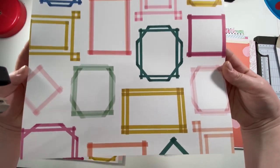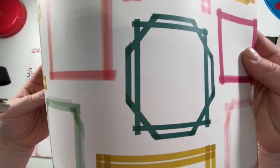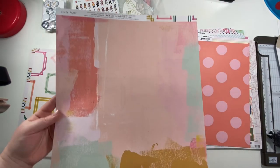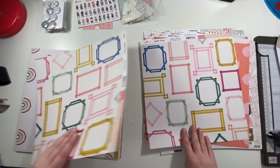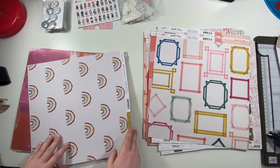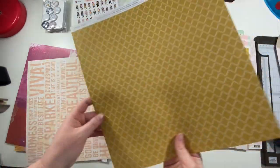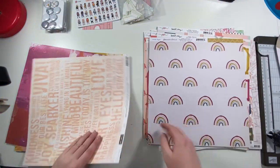This one is these cool frames. They're almost like the washi tape as well. And then the back is that fun mixed media looking background. So I got 2 of those. This way. And then Magical Forest. I have to go back and put these together later where they belong. And then that's the back, that really pretty golden, kind of honey color.